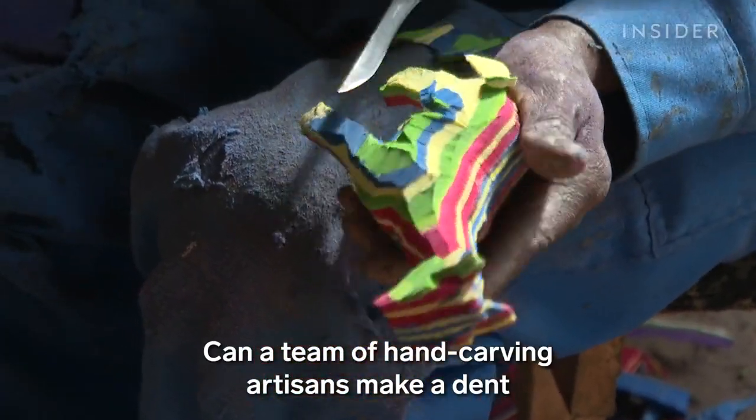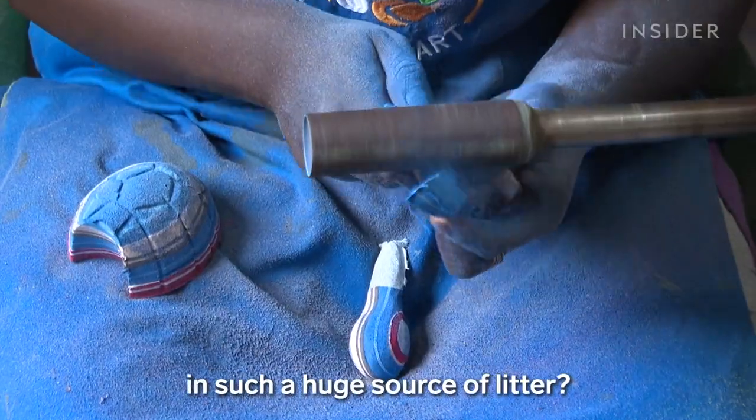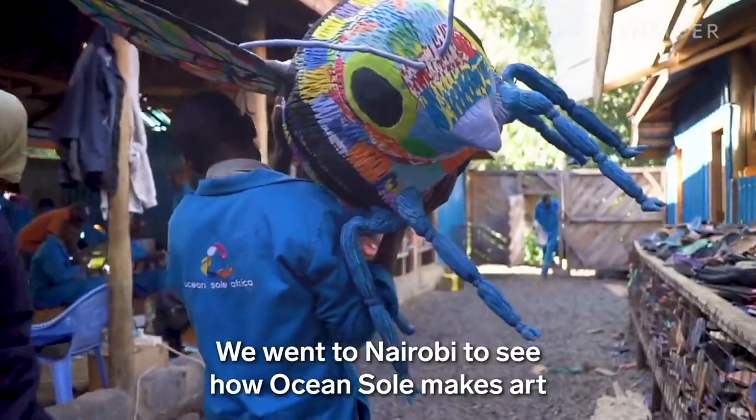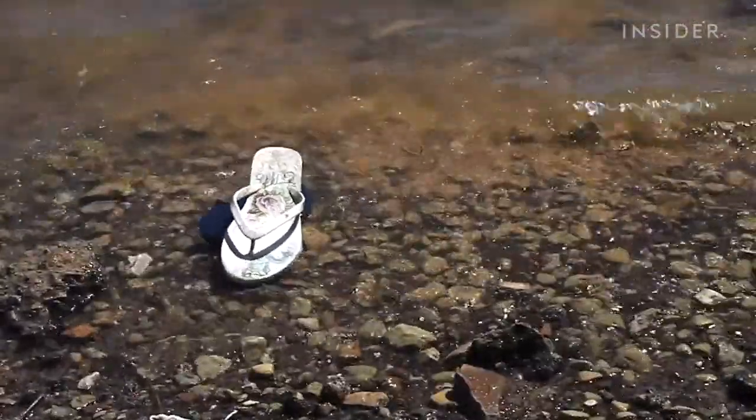Can a team of hand-carving artisans make a dent in such a huge source of litter? We went to Nairobi to see how Ocean Soul makes art using worldwide waste.